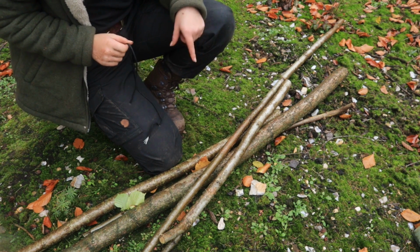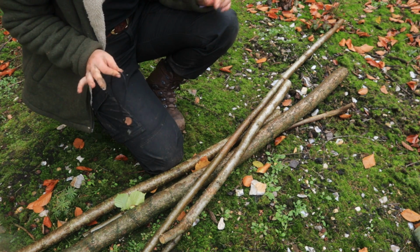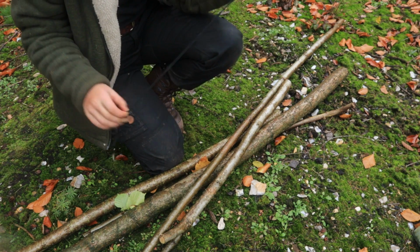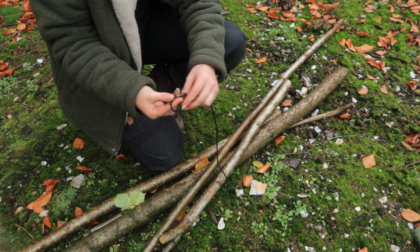So I just cut some pieces of hazel for my fire pit. I'm going to get a little bit of cordage and do the Canadian hitch so I can take them back to camp.